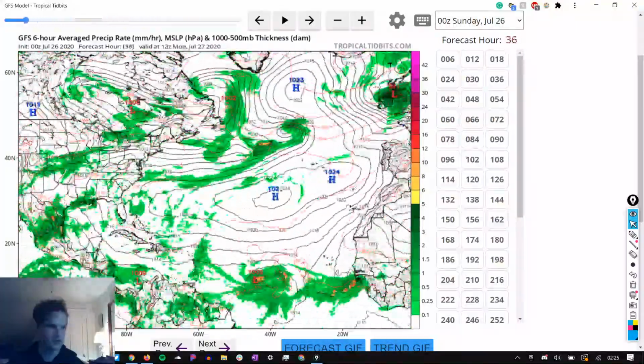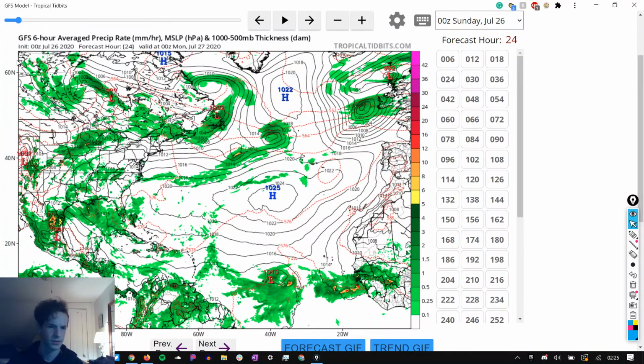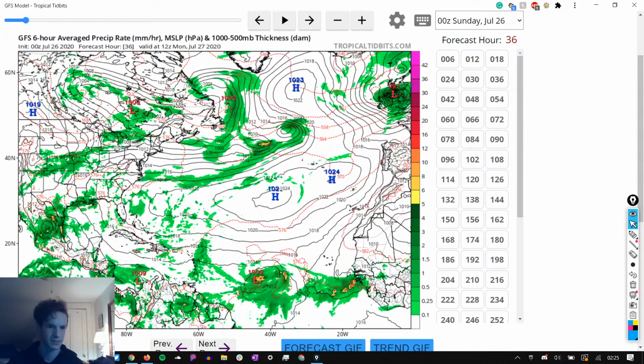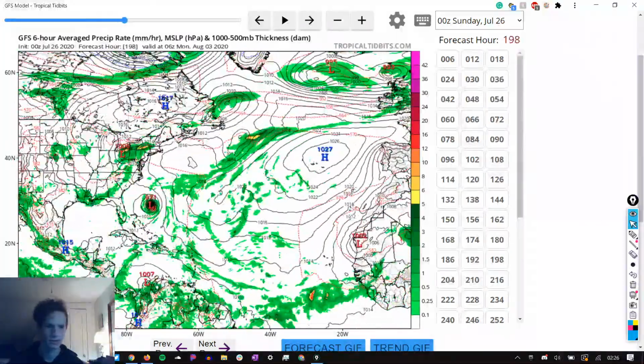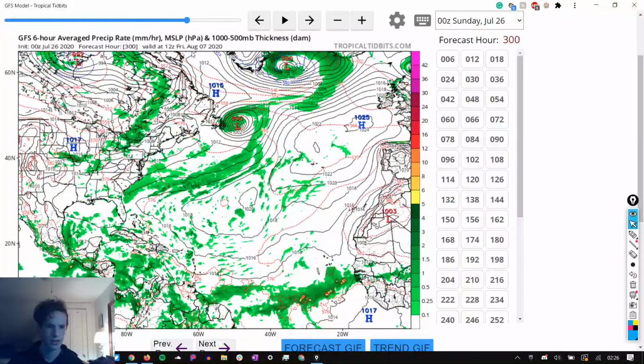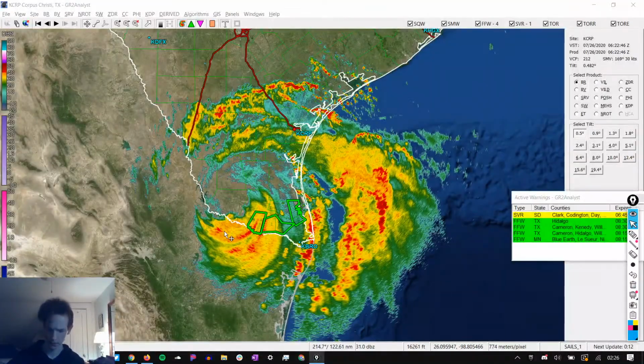Is there anything happening in the Gulf after this at all? Look, it completely collapses. It doesn't look like it. Does not look like it at all. Interesting.